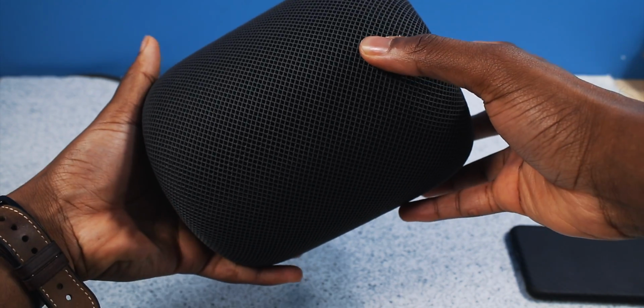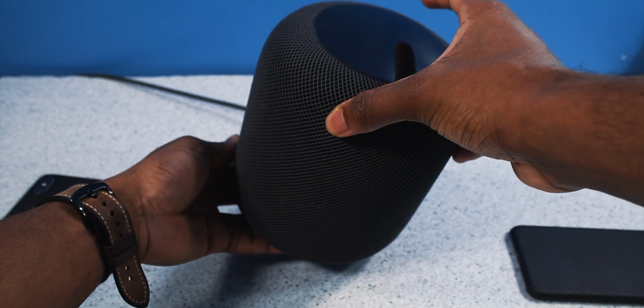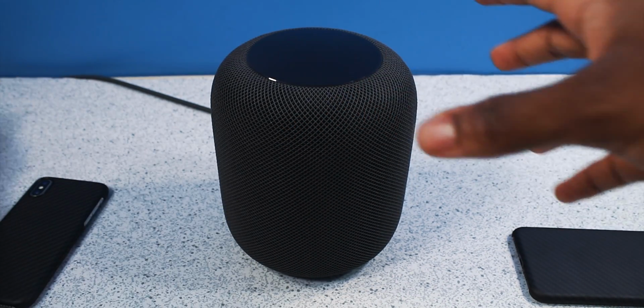And the reason why I went with the space gray instead of the white is because it was reported that the white one was getting dirty, and I didn't want to deal with that. And I know the longevity is not going to be all that great. So I went with the space gray.